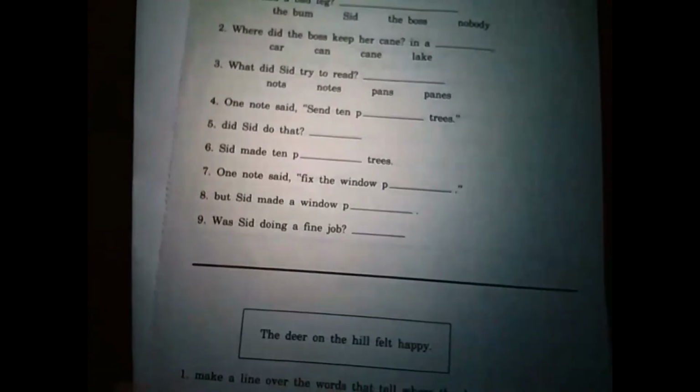All right. Well, we're going to get the book out of here. We're going to start on our worksheet. Number 90, side 1. See, it says it right there. Worksheet 90, side 1. Okay. Here we go.